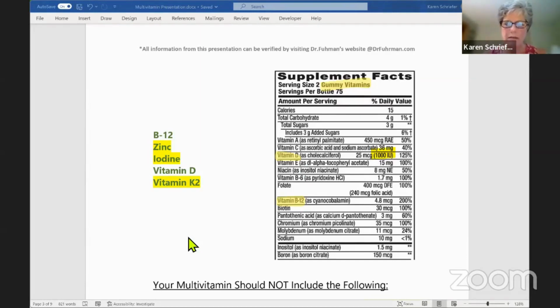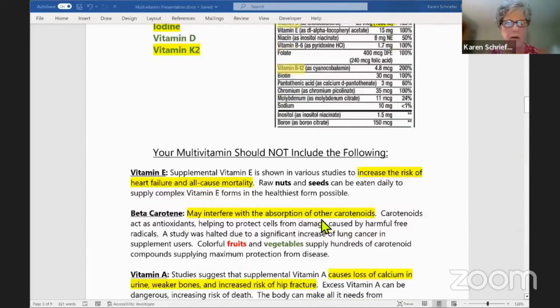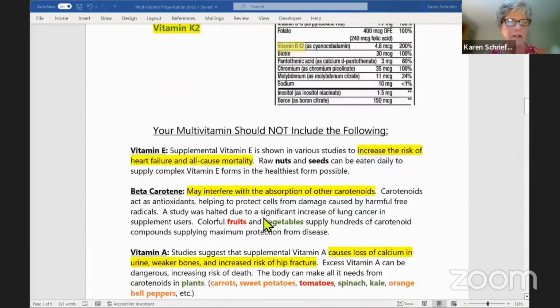Okay, now, as important as it is to have things in your multivitamin that are beneficial, there are also several things that you want to avoid. And I will go over those and explain why you don't want them in your multivitamin. Okay, there are 4 of these to look for. The first one is vitamin E.